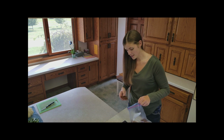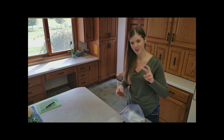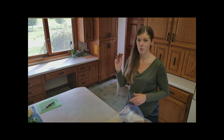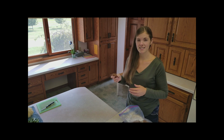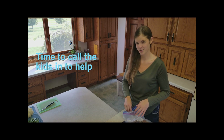But this week we're gonna put them in the kids' lunches instead of an actual cookie, and they're a great substitute. Each one of these cookies only has 1 to 1.5 net carbs, depending on the size. And I think each one is like 2.5 total carbs. So it's nice because these aren't high in total carbs, if you count total carbs, that you can still have a little bit of a treat.